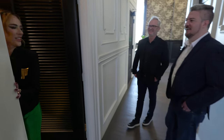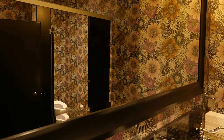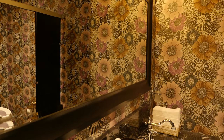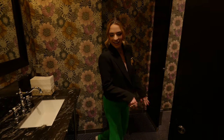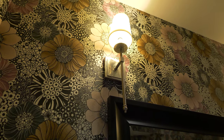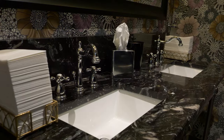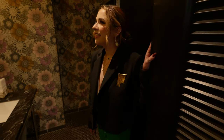Hold on. This wallpaper, are you kidding me? So this is actually Missoni wallpaper. We have the marble countertops, the hexagon subway tiles. This is the ladies' room on the second floor. It's a bit dramatic. A little bit, a lot going on here, right? Maybe that's why I like it. But everybody loves it. It's got a lot going on, like me.